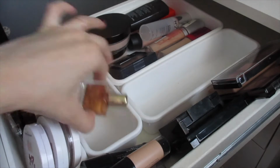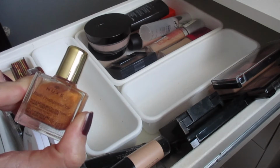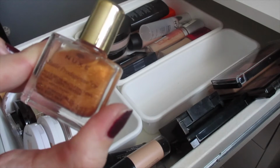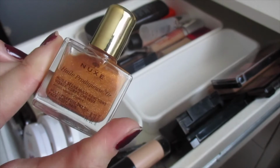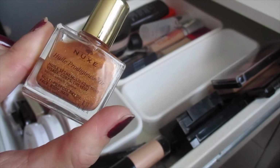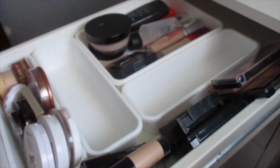I then also have a NUXE, this is just more of like illuminating face, body, hair, etc, which again I haven't really tested out. Come on, please focus. There we go. It's just more of a really gold shimmery product. So yeah, I think I really need to give this a go soon, because I got this in a glossy box and I haven't really tested it out yet.